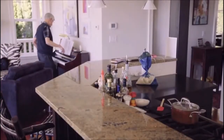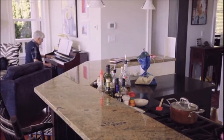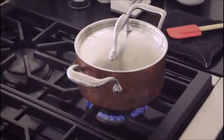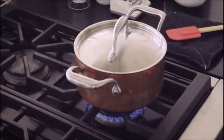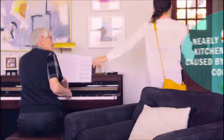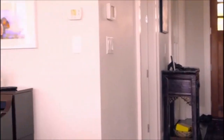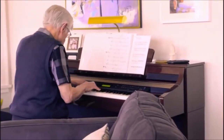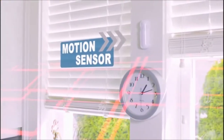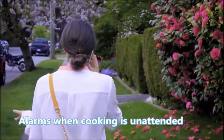We all need to feel safe, especially in our own home. Anyone can easily get distracted while cooking. Unattended cooking causes nearly 90% of all kitchen fires. Wouldn't it be nice to know exactly when cooking becomes a risk?